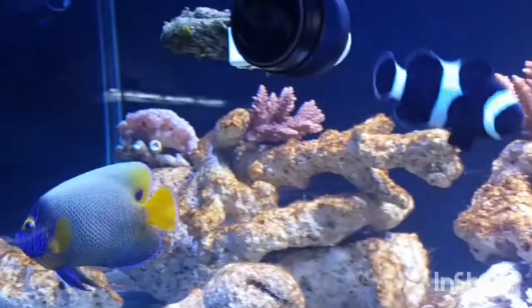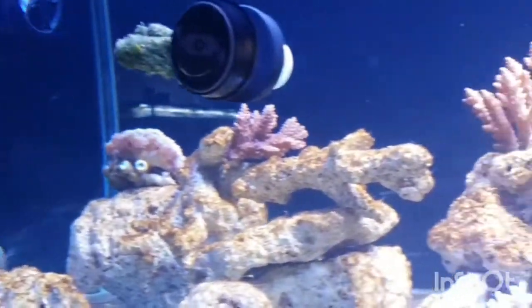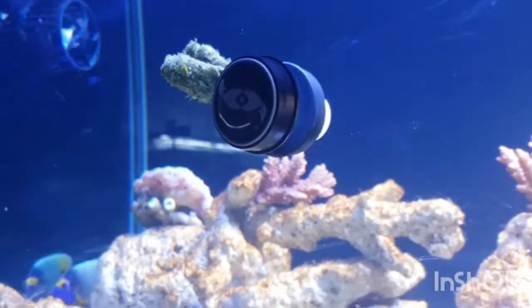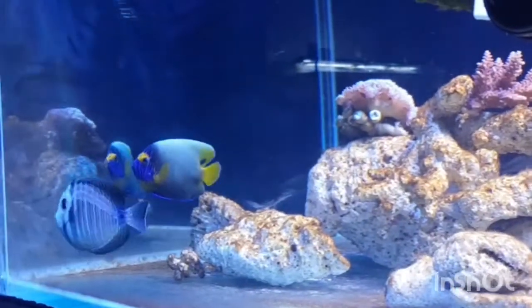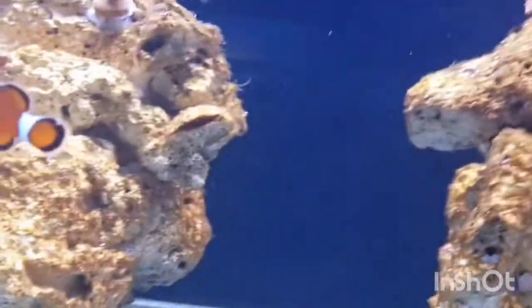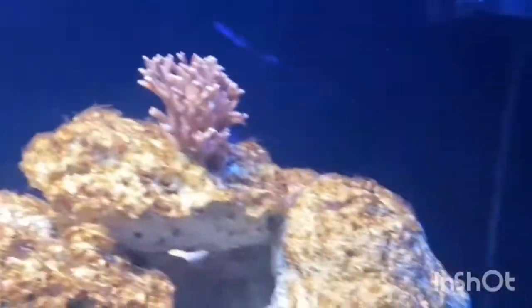She did eat some pellets beforehand, an hour or so ago, so she will pick them and grab them throughout the day, and she's still got the same girth as when she was in quarantine. I got her when she was a little bit thin, so she's fattened up quite a bit, which is good. Same as the Desjardini. Clowns are always fat, so you can't really say that. But anyways, reef tank's looking good.